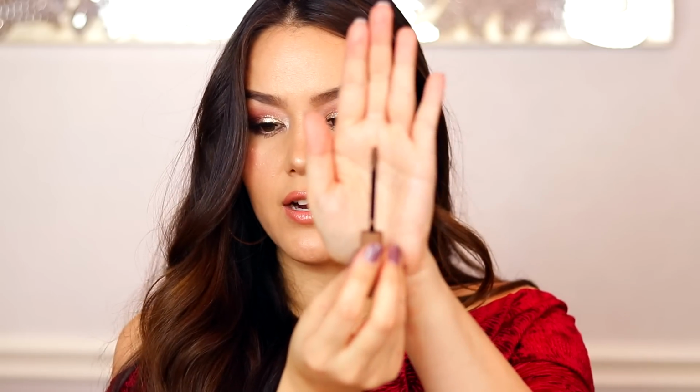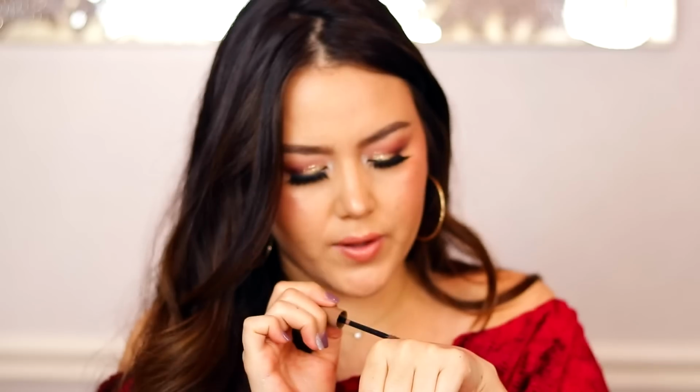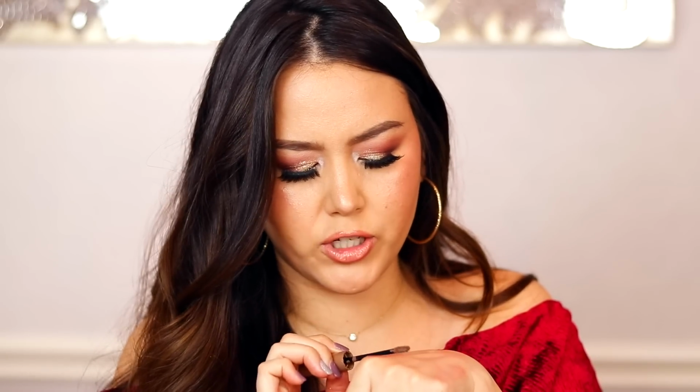So here is the packaging. Kind of comes in a little squeezy tube. So yeah, the applicator looks just like it did in the picture. Just kind of a fuzzy little guy. So let's see. Oh yeah, the shade has a good bit of kind of an ashy tone to it.